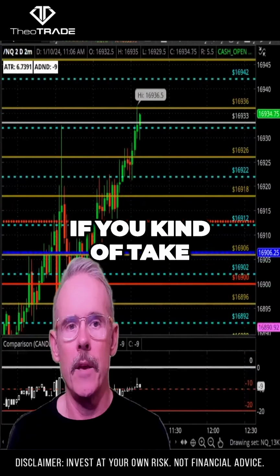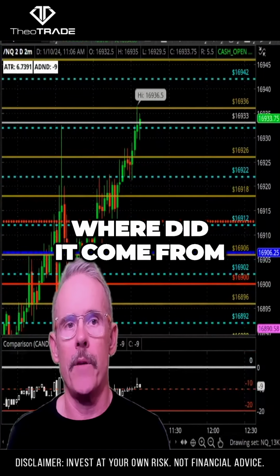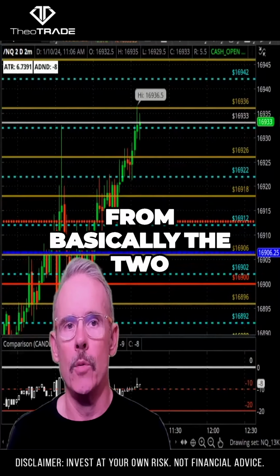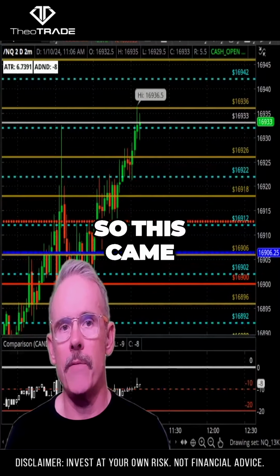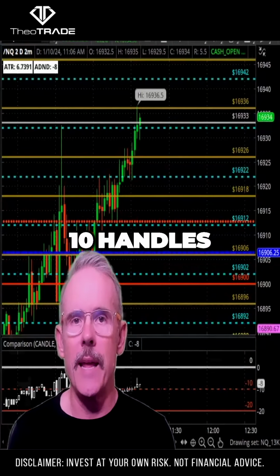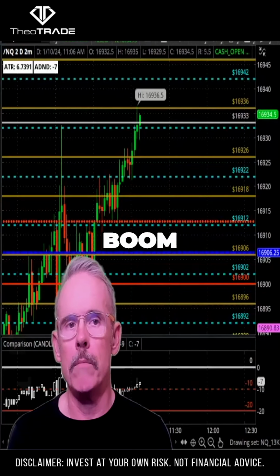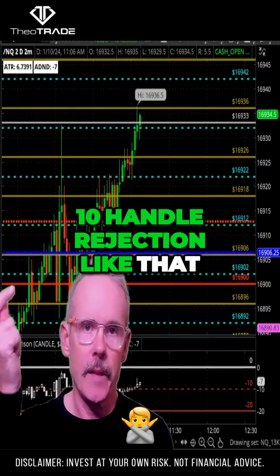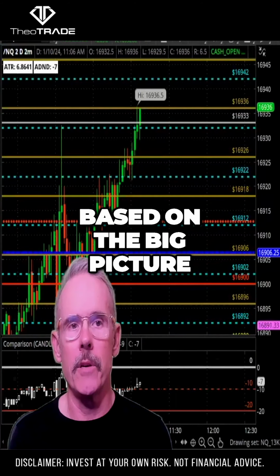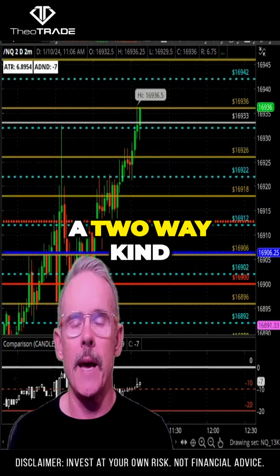So if you kind of take your 100 handle block here, what did this do? Where did it come from? Right? This came from basically the 2 or the 3. So this came from 4803 to the 4813, 10 handles into a pretty big marker, boom, 10 handle rejection like that. It was a dip buy though, based on the big picture. So I think you're okay to scalp a two-way kind of tape here.